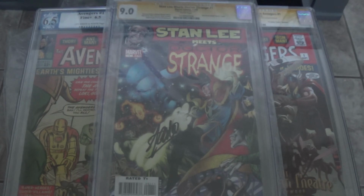I want everybody else to share their favorite CGC books. Tell me why they're your favorites. They can be high price, low price, doesn't matter. It's all what you make it to be. Like this book, it's not a high price book, but this is special to me for the reasons that I stated. So everybody, please be sure to share your input about your favorite books, and just the general stuff that we've been talking about this whole time.